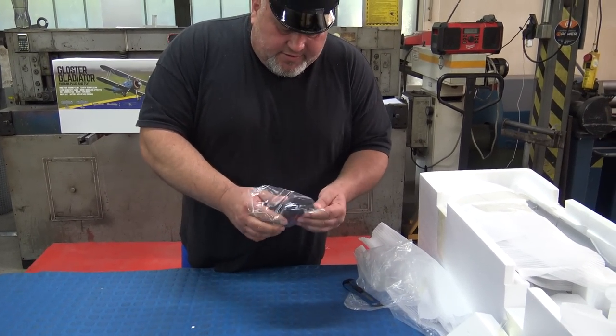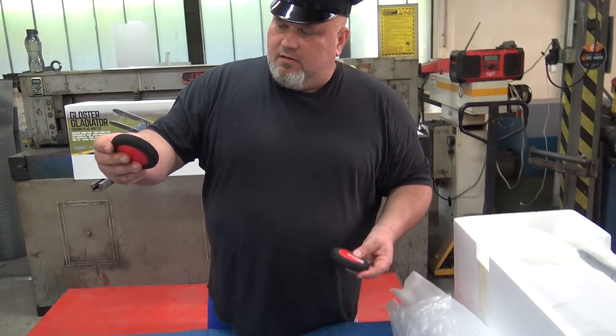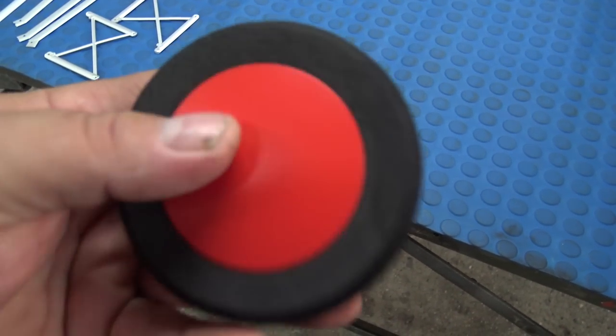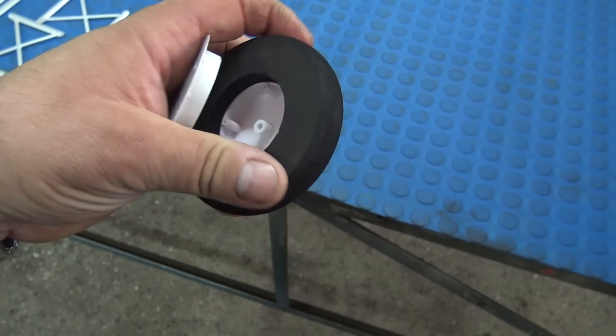You know what? Big, sexy, rubbery wheels. Back in the day, they had a lot more sexy wheels than they do today. Back in the days, they had the big wheels, so they were able to drive over the runway a little better than we do today. But look at the size. We're in the hole, say.